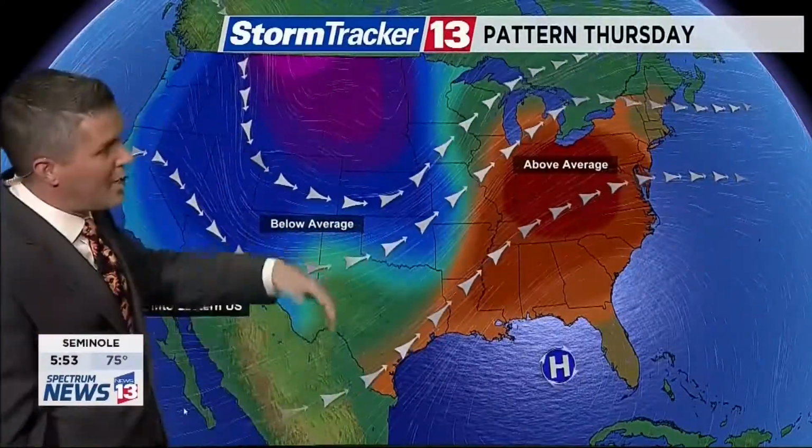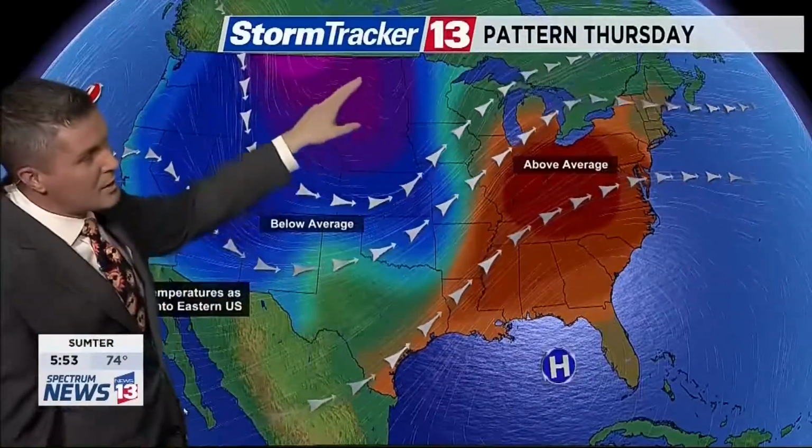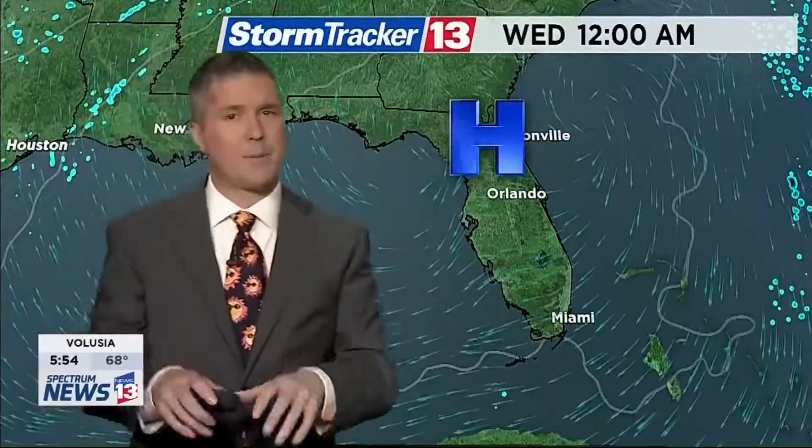Locally, high pressure means we are expecting another wonderful day weather-wise, and on Thursday, much the same. Temperatures close to 80, some sunshine, and the above-average air soaring all the way up to the New England states once again. Looks like it's going to be a struggle to get above zero across the Dakotas and Montana. So as we bring it closer to home, high pressure control, that's sinking air helping to keep us cloud-free today.